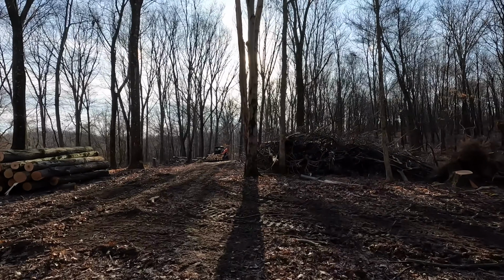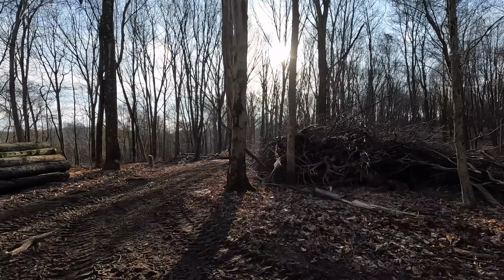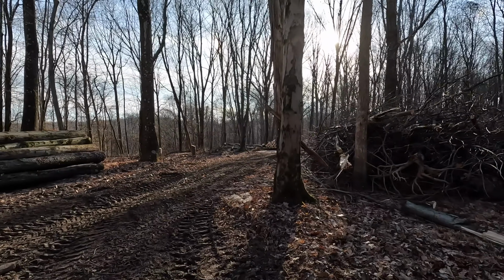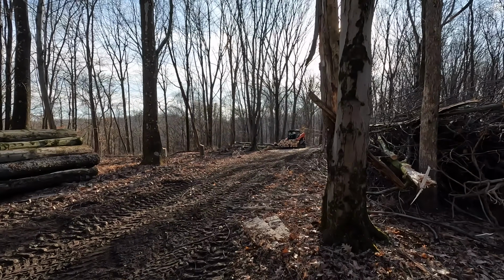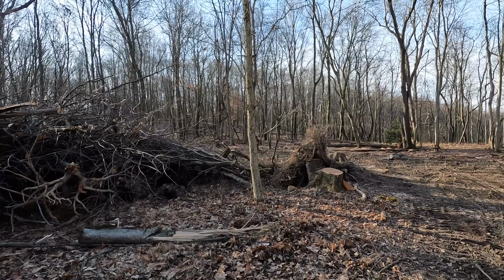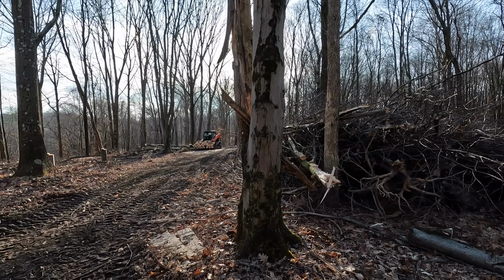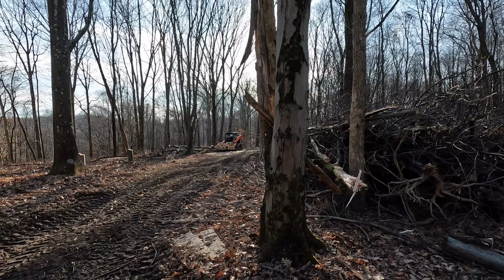Now I'm still pretty sure it's going to rain later on today, but I figured while the ground's nice and frozen, I'd run out here and get a bucket of firewood in the skid loader. I was out here last night working on this little clearing project and I cut up some firewood, so I guess I'll just gather it up and we'll take it over to the splitter.